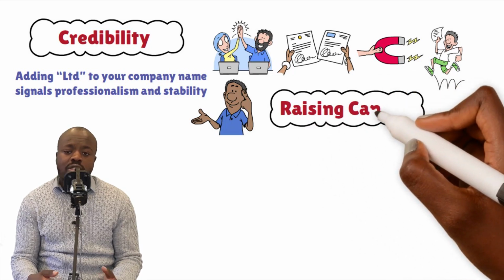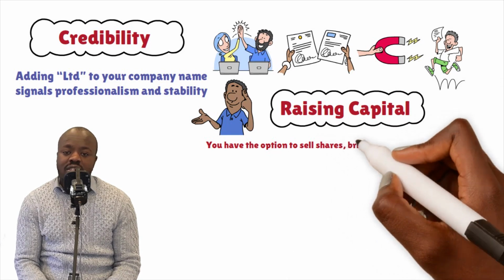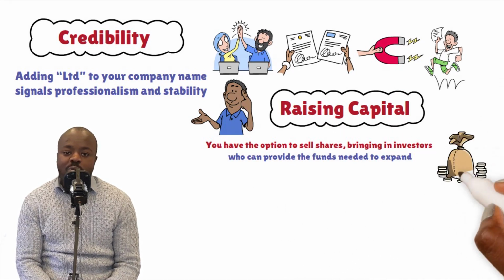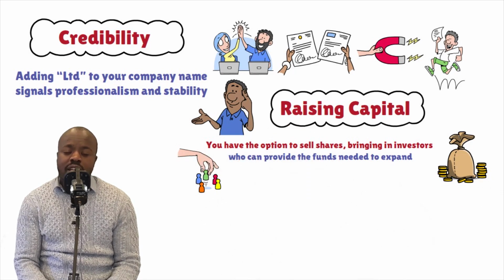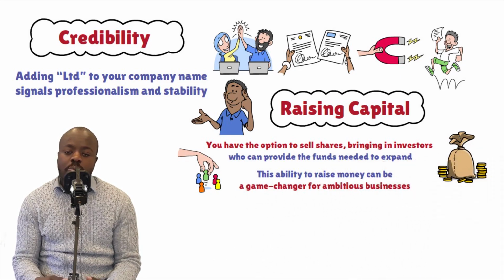Raising capital is also simpler with a limited company. You have the option to sell shares, bringing in investors who can provide the funds needed to expand, whether it's buying new equipment, hiring new staff, or launching new services. The ability to raise money can be a game changer for ambitious businesses. It's a structure that supports scalability and long-term growth.